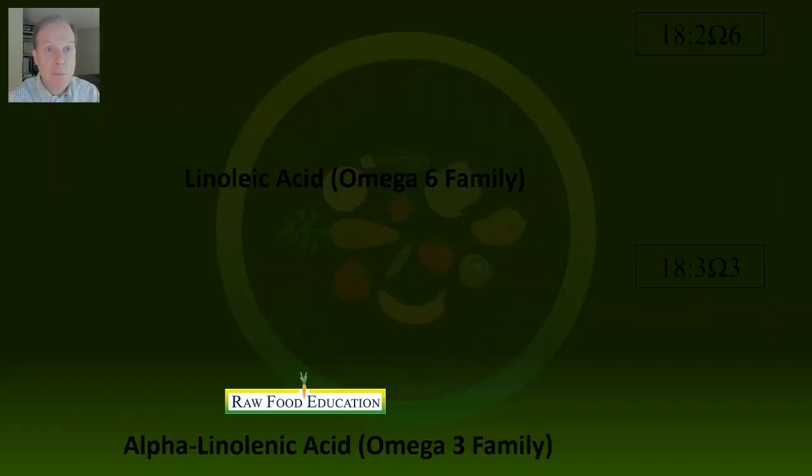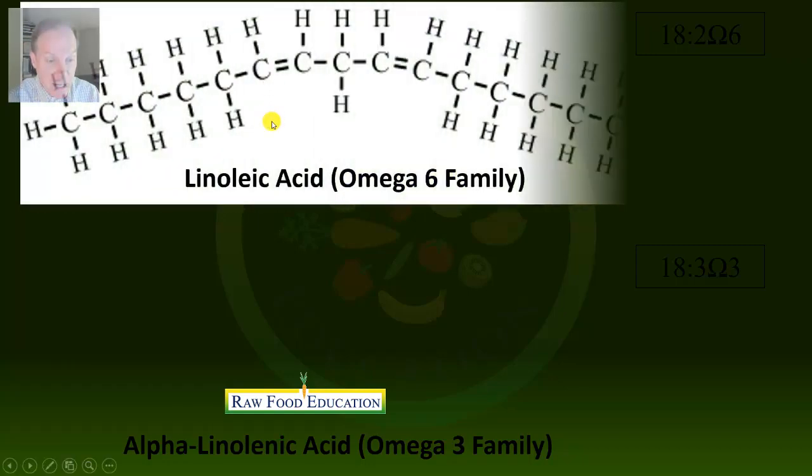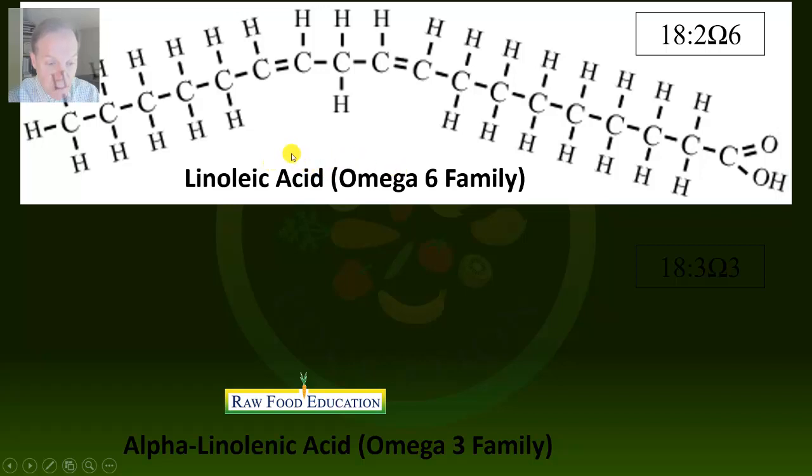Okay, so speaking of omega-6 fats and omega-3 fats, the essential fats. We started out with an 18-carbon saturated fat, then we looked at an 18-carbon monounsaturated fat, then we looked at the 12-carbon saturated, but that was just sort of a side note. Now let's look at this fat. It's called linoleic acid, and let's look at its formula here. 18 carbons, 2 double bonds, and it's an omega-6 fat.